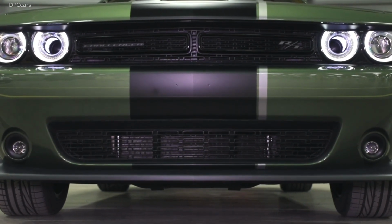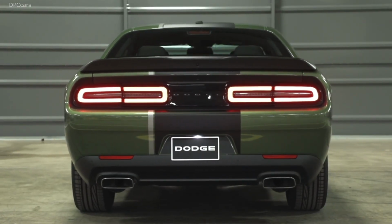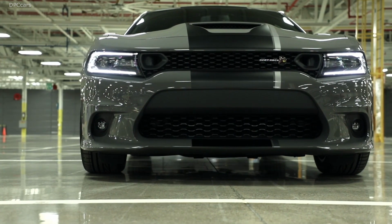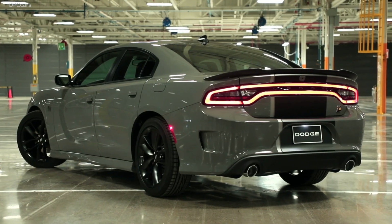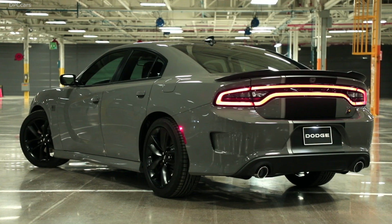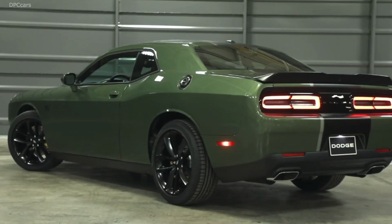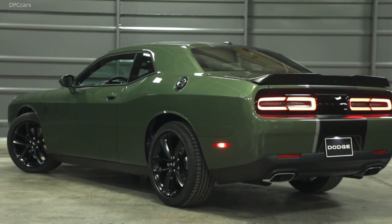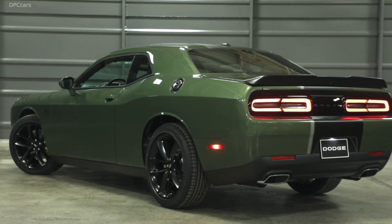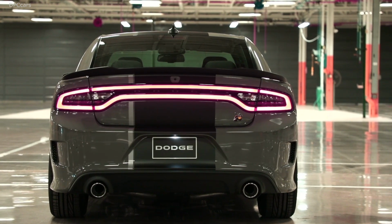Another factory custom look available for the first time on the Challenger SRT Hellcat is the painted satin black appearance package. A hand-painted satin black hood, roof, deck lid, and spoiler. Now available with a US MSRP of $3,495. The Brass Monkey Appearance Package, previously only available on SRT variants, is now available on additional Challenger and Charger models with a US MSRP price of $795.